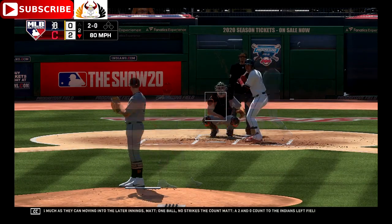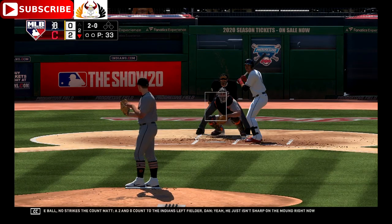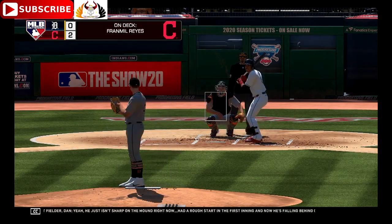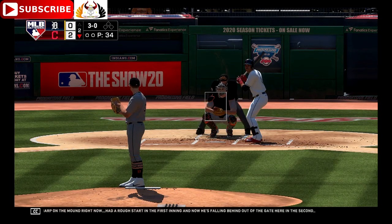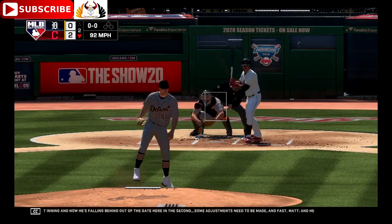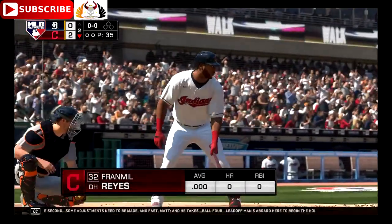A 2-0 count to the Indians left fielder. Yeah, he just isn't that sharp on the mound right now. Had a rough start in the first inning, and now he's falling behind out of the gate here in the second. Some adjustments need to be made, and fast. And he takes ball 4. Leadoff man's aboard here to begin the home half of the second.